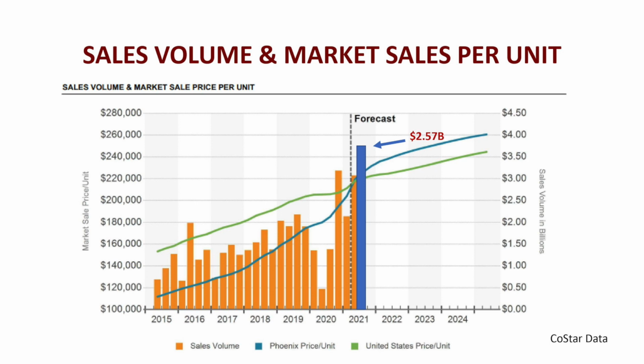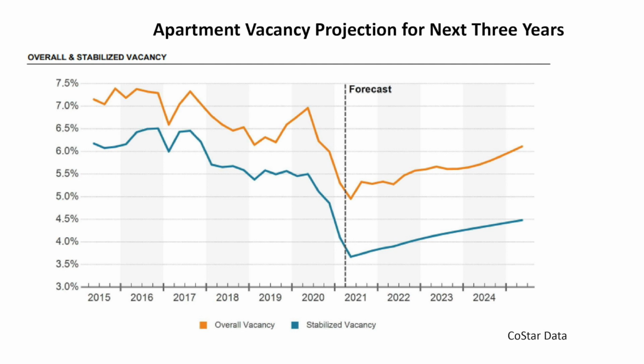Who knows what the third quarter is going to be? Probably even set a higher mark. The interesting thing also about the CoStar data here, the projection on price per unit and vacancy. Actually next slide will show vacancy, but this slide shows a continued increase in sales price per square foot going forward. Here's the vacancy, and again, CoStar data.